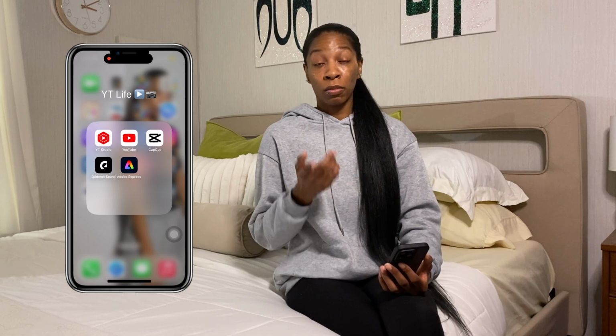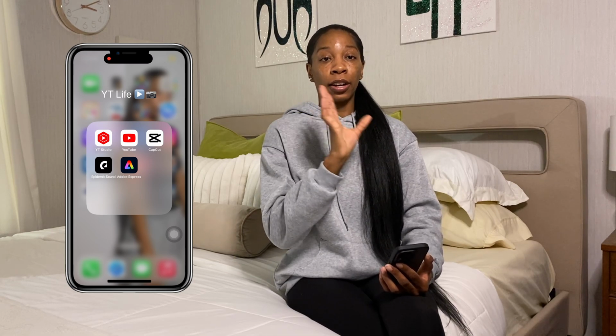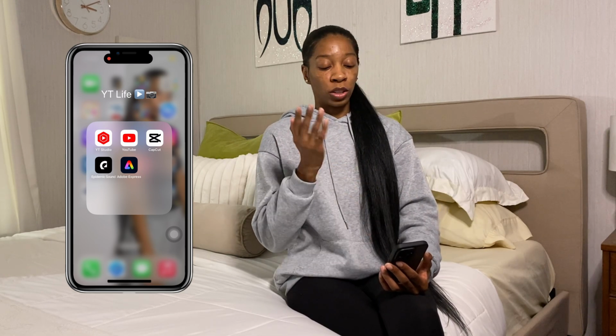Then after that, it's the YouTube app, and I love the YouTube app. I'm always on YouTube watching different content creators. 90% of the time, I'm on YouTube. So yeah. On CapCut, I was also suggested to get this app. If you love to use CapCut on your phone, cool. But I prefer using it on my computer because I like to see everything out in front of me, and I really don't see it being useful for me. If I need to edit something on the go where I can't be near my computer, then I use CapCut.